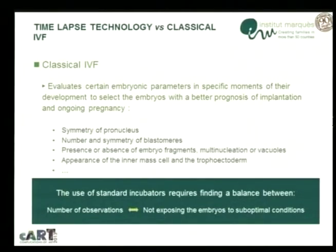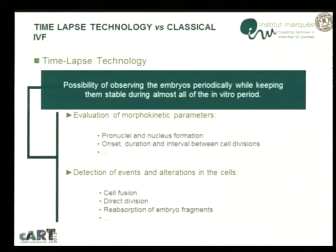Regarding embryo selection, before we had time-lapse technology, what we did in the lab was take the embryos out of the incubator once per day and analyze the cell division, symmetry, pronucleus formation, fragments, percentage of fragmentation, and symmetry between cells. But we have to keep the balance between how many observations we need to make in order not to disturb the culture conditions of the embryos. But this can possibly be solved with this time-lapse technology.